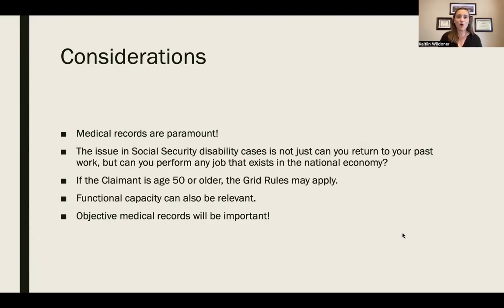As always, if you are 50 or older, and as I alluded to a minute ago, the grid rules might apply. And that's where your age, education, and past work all comes in to be evaluated with your RFC to determine, can you do any job that exists in the national economy? And that's where those transferable skills that I was talking about with nurses come in. Nurses are not the only ones with transferable skills. Other jobs do have them.